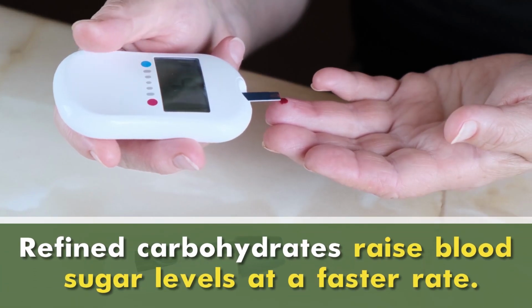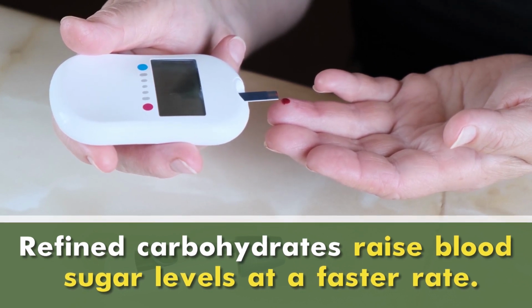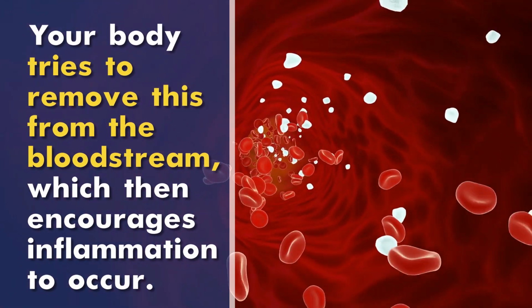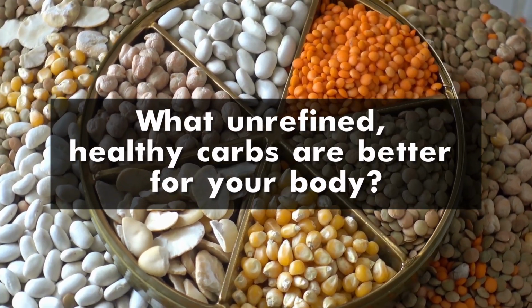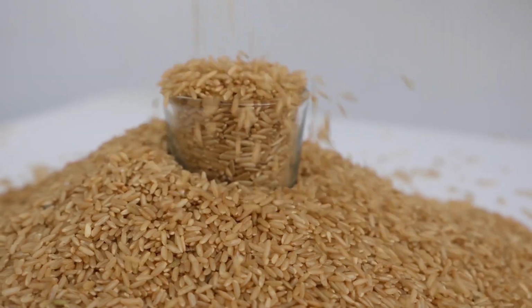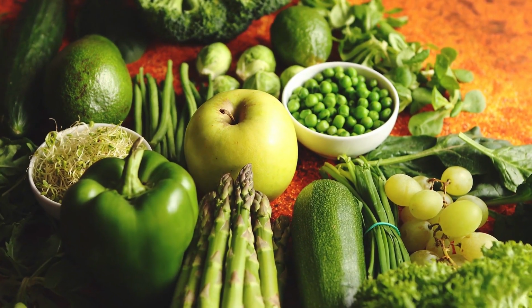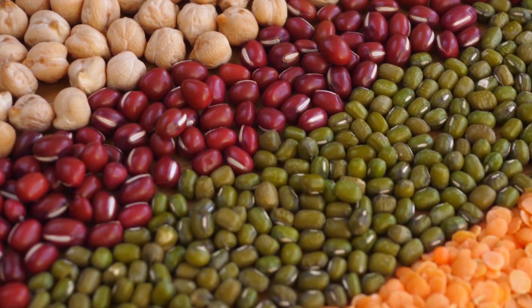Plus, refined carbohydrates raise blood sugar levels at a faster rate than unrefined carbohydrates. Your blood sugar elevates at a quick rate, and your body tries to remove this from the bloodstream, which then encourages inflammation to occur. So, what are some examples of unrefined, healthy carbs that are better for your body? Quinoa, brown rice, oatmeal and bran cereal, and whole wheat bread are great choices. Plus, don't forget to fuel your body with healthy carbohydrates such as fruit and vegetables, beans and lentils.